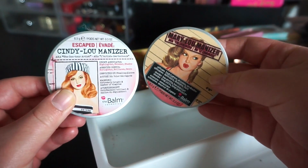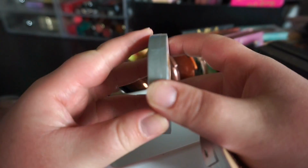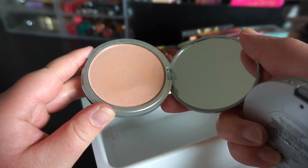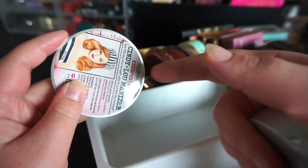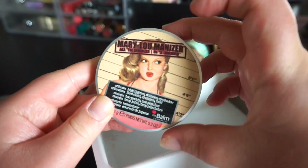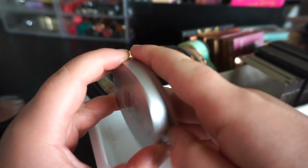Next, we've got my highlights from theBalm. I have Cindy Luminizer and Mary Luminizer. I am actually going to put Cindy Luminizer in my friend's pile. I've just never been a huge fan of how it looks on my skin tone, and I do have their little trio with their 3 highlights in it, so if I do ever want to wear it for some reason, I still have it. I am going to keep Mary Luminizer because I like having it individually too.